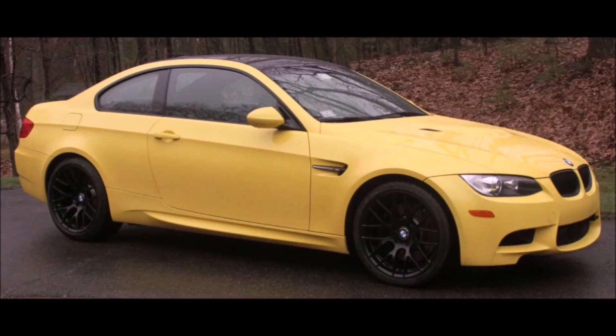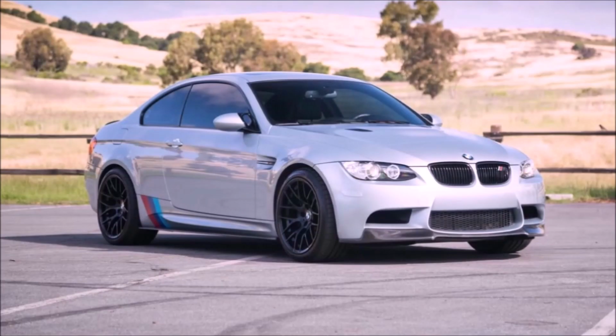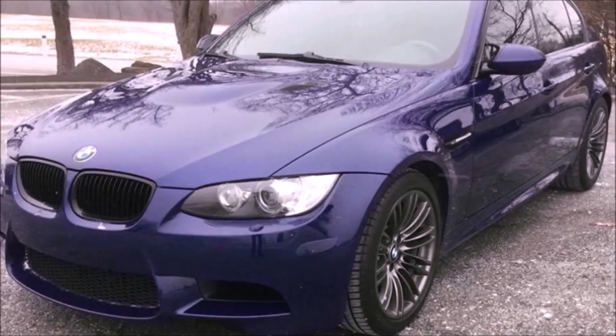Now, always remember, these are older cars now. The earliest ones were model year 2008. And here in the US, the launch was March or April of 2008. So they weren't actually sold in 2007 as a model year 2008. They didn't come out until the spring of 2008.